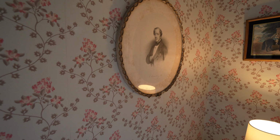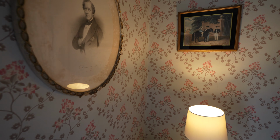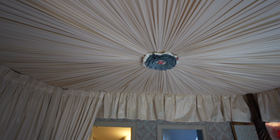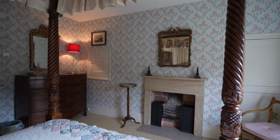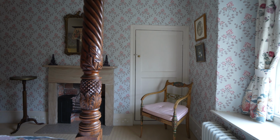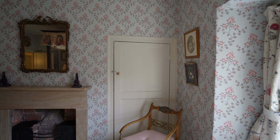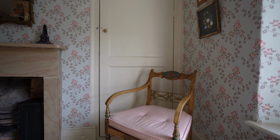I don't know, all the pictures in here give the cottage so much character. And this is the inside of the four-poster bed. It's so nice. Also has a wonderful fireplace, well, at least a feature. You can't use it. And this is a built-in cupboard. And I fell in love with the chairs in here.